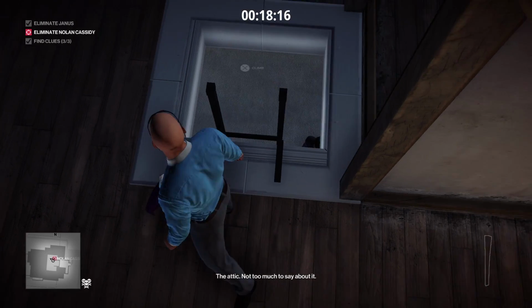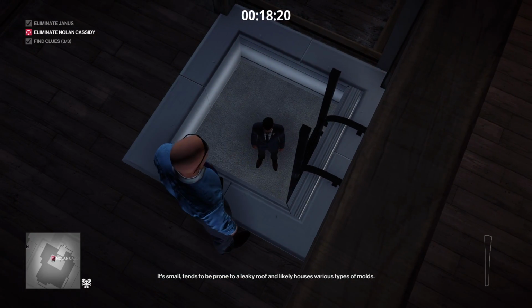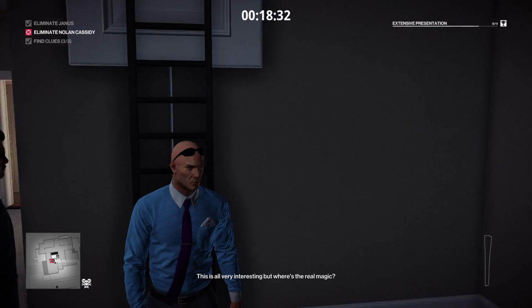The attic, not too much to say about it. It's small, tends to be prone to a leaky roof, and likely houses various types of molds. What are you talking about? I don't care about some leaky attic. Get down here. This is all very interesting. But where's the real magic?